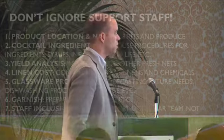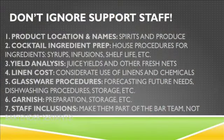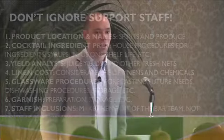And then staff inclusion. Make them part of the bar team, not bartender servants. When we hire our staff at Anvil, I introduce them to Isaias, and I tell them that Isaias is the most important person that works for me, and that you will say thank you every single time he brings you something. Do you guys take shots as a staff? Do you take shots as a staff in front of the barbacks and not include them?